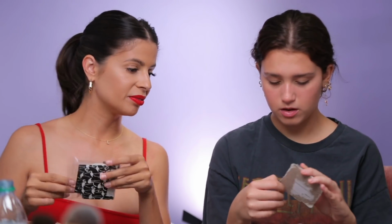I got a little pocket mirror, and it's probably one of the cutest little pocket mirrors I've ever seen. It's so cute. Oh my god. Are you going to steal this from me? I might. It's got a little pink rubbery flamingo. So I feel like there's more stuff coming, by the way.